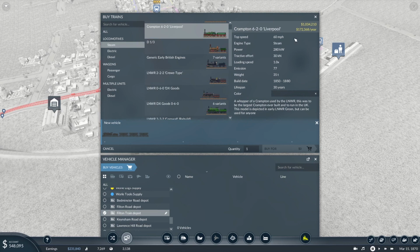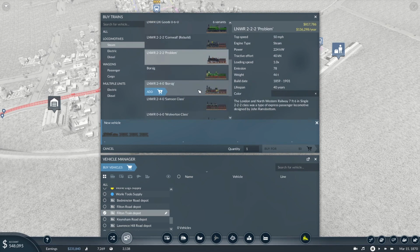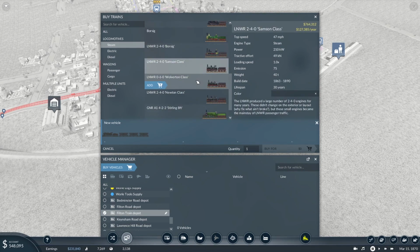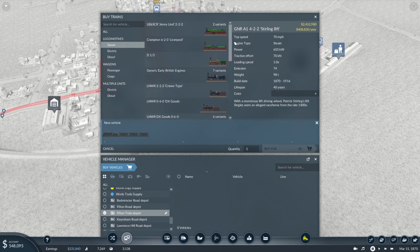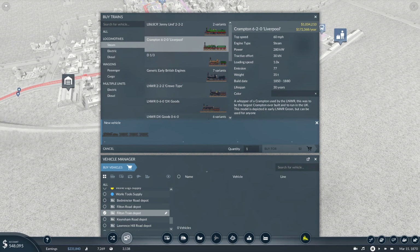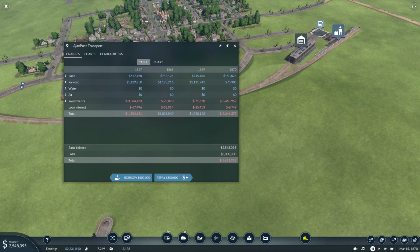How does that... Oh, the Crampton there. That looks quite good then, doesn't it, actually? Yeah. That's 408 a year compared to the... Well, that's quite good, isn't it? I think we'll do that. We'll go for the Crampton. I'm going to need more money, though. A good couple more million. Let's see how far that gets me.